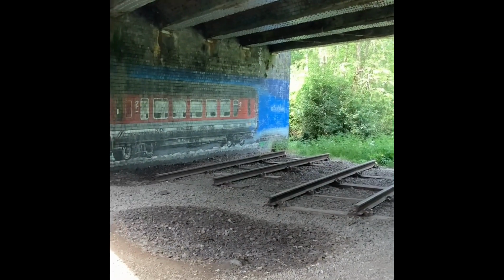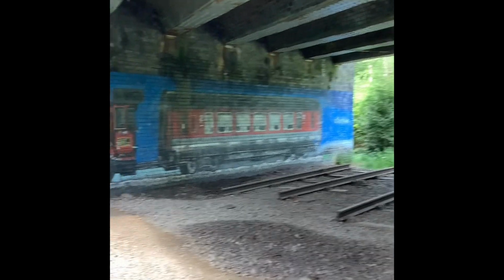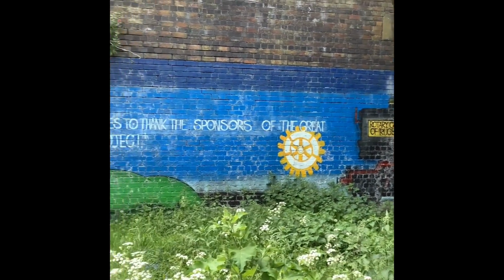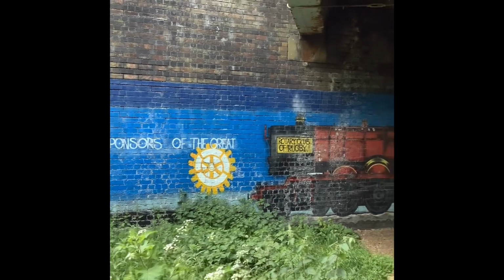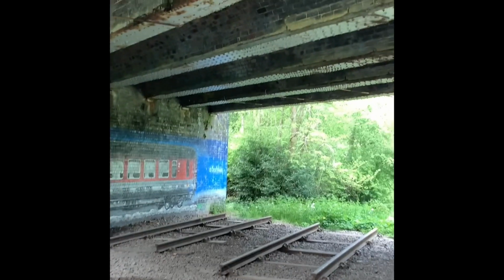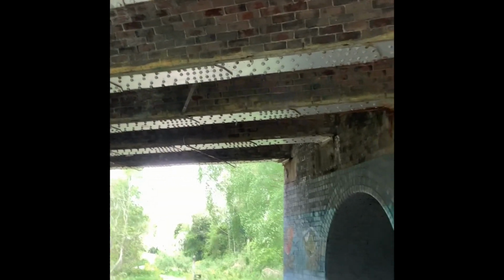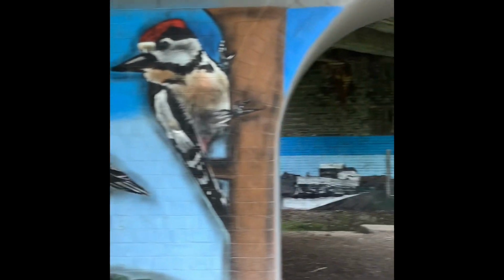Rotary Club have put two tracks here as well, and again just that mural here with the train. And obviously the council collaborated with the Rotary Club to form this footpath, which is a nice thing to let people walk along here. The bridge itself isn't in the best of condition, as I said, the usual deteriorating metalwork, but there was some quite nice artwork on the arches here, and you can see that as well.